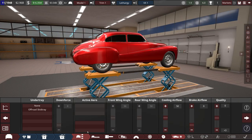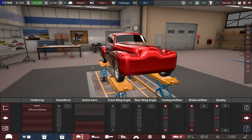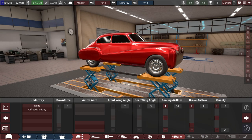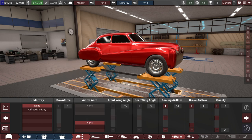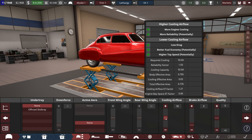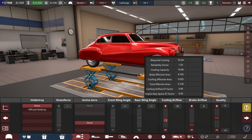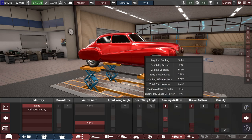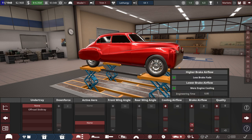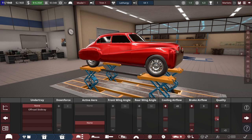Did I miss the bit where I remodeled? No. We're working on the shape of the body in a moment. No, that's good because I've got plans. Doesn't need an under tray. We don't need any active aerodynamics going on there. The cooling airflow gives me what? Let's lower the cooling airflow. Hold on, that's lit us up. What's your problem if I do that? Engine cooling is very low, reducing its reliability. Okay then. So let's not go wild on that. Less brake fade or more engine cooling. Leave that alone. And then let's up the quality a little bit.